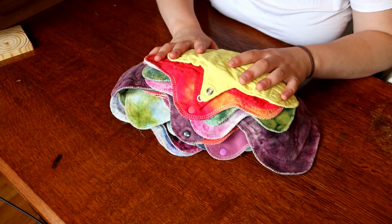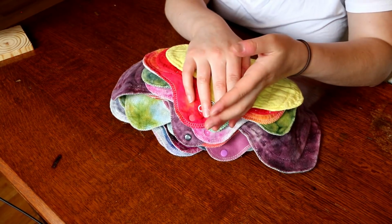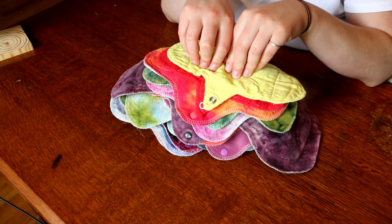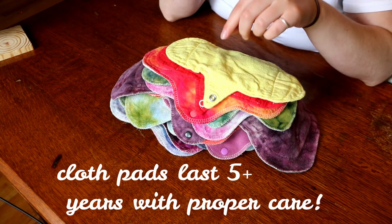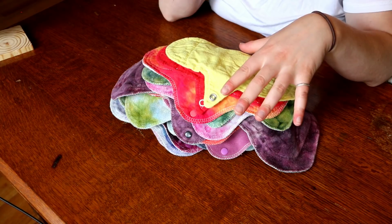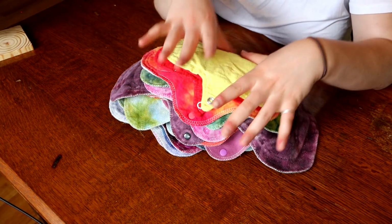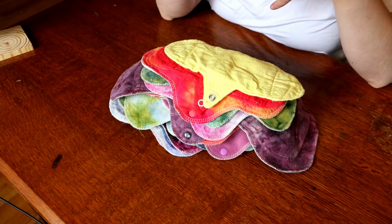So guys, this is my personal cloth pad stash. Again, I cannot say enough good things about these. I have been using cloth pads now for probably a year and a half or so. Very comfortable, highly absorbent, love the different colors. I feel like the variety of colors can really help you to look forward to your period, because then you get to wear all these pretty items. And I don't know, something about it just makes me feel happy.